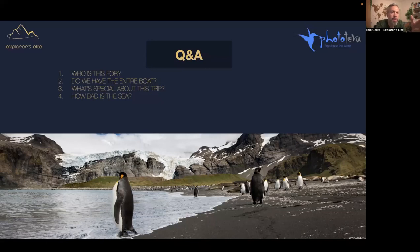But we might have some waves, and this is why we have very strong stabilizers on board the ship, which actually reduce the effect of the waves on the ship. And we time our crossing depending on the sea conditions. If we see that the sea is flat, we'll go directly from the Falklands to South Georgia. If we see that we have some rough seas, then we will stay in the Falklands for a day or two. We have a lot of things to do there as well, and then cross the ocean to South Georgia. So again, we're trying our best to keep the wave impact to the minimum possible.